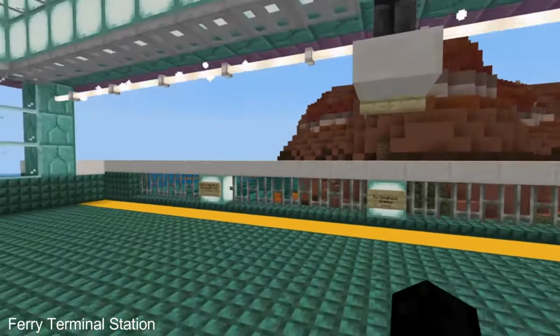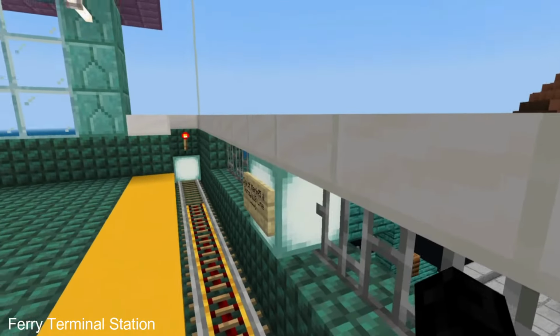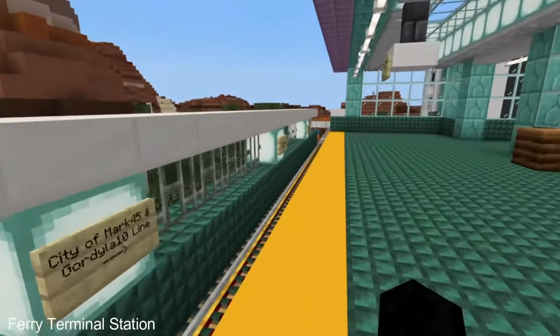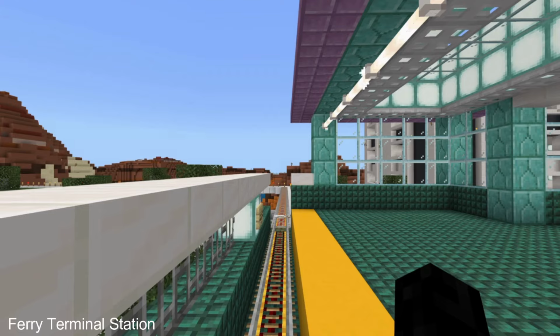So, that being said, that is pretty much it. That is the entire ferry terminal station. And let us continue down this path and move on to the next station.